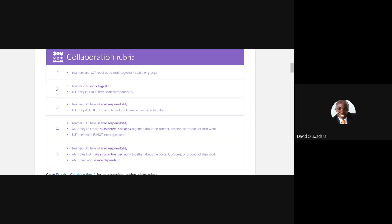That means that, for instance, you say that students should come together with a drawing, with an artwork, but they do not share any responsibility, in the sense that one person can do all the drawing and then they just present. They have not shared any responsibility there. So that collaboration is just at level 2. That one will be maybe 40% of collaboration if we put it on a percentage scale.